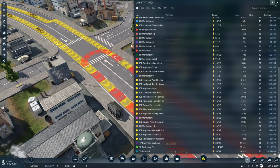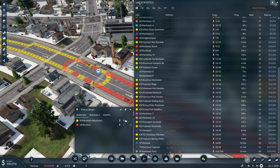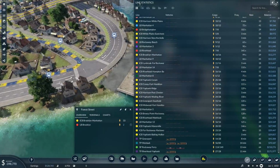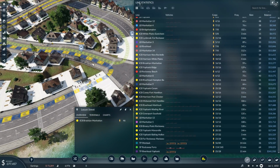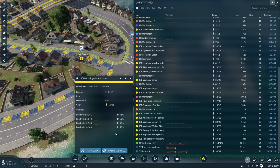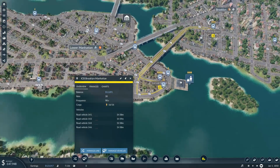So, how many passengers have we got hanging around here? And the answer is a fair few. They are going to Locust Street. Now, I happen to know that Locust Street is the ferry. I've put 3 separate bus stops in. And if we look at Locust Street, we've got 46 people. Well, okay, that line could definitely be ramped up with at least, I would say, a couple more vehicles, wouldn't you think? Yeah, I would have thought so. So let's do that.